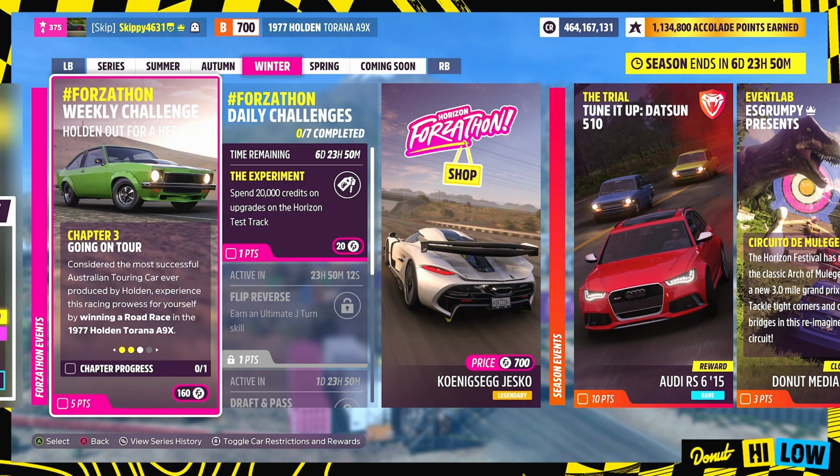Moving on to Chapter 3, Going on Tour. Considered the most successful Australian touring car ever produced by Holden, experience this racing prowess for yourself by winning a road race event in the 1977 Holden Torana A9X.